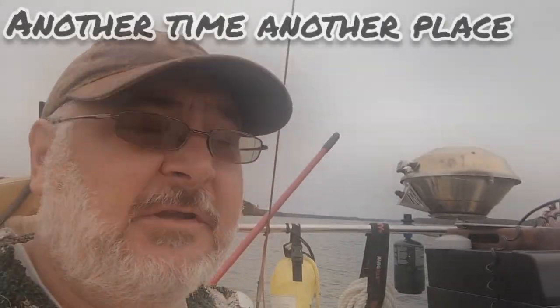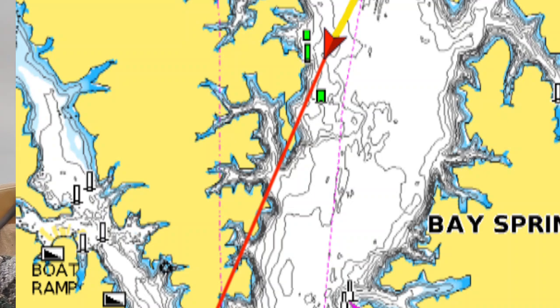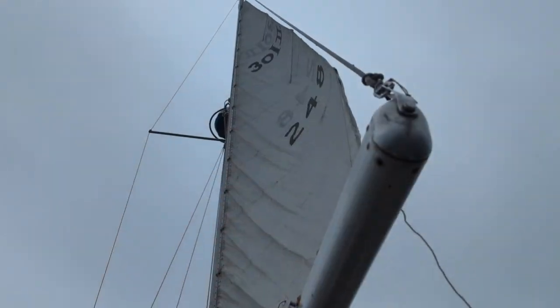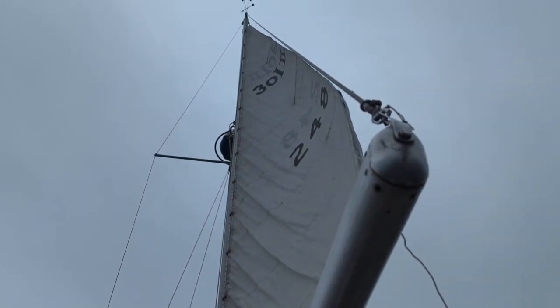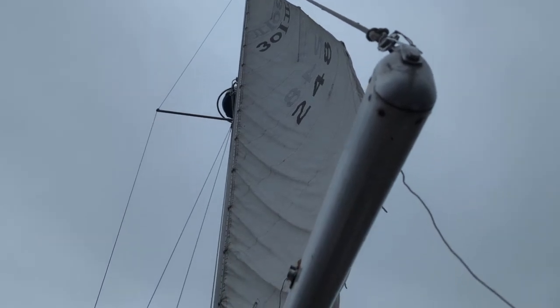Well, the engine died on me, and I was in 60 feet of water, so I couldn't anchor, so I had to pull up the sail. I'm going at like a knot right now, sailing towards the marina. When I get near the marina, I'll try to start the motor again. We'll see.